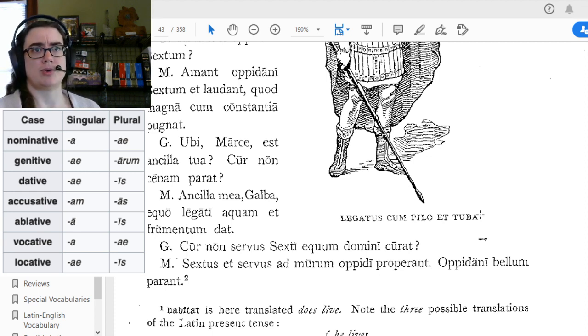Okay. Cur non servus Sextus equum domini curat? Why does the servant of Sextus not care for the horse of his master? That's an excellent question. Sextus et servus ad murum opidi properant. Opidani bellum parant. Oh, that just got very dramatic. Sextus and his servant are hastening to the wall of the city. The citizens are preparing for war. So, apparently this is not just a happy conversation. I think some stuff's about to go down with Sextus.